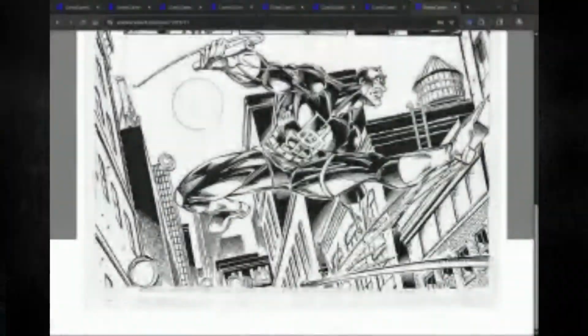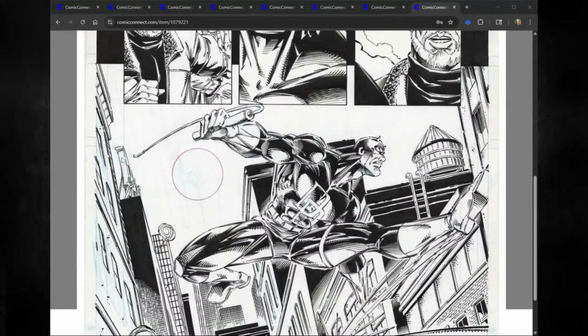And this is just a great example of Daredevil's guest appearance in a Punisher comic drawn by Tom Lyle. Yeah, and a pretty nice image of Daredevil down there. And there's more Tom Lyle Punisher as well. So go check those out if you're a fan.